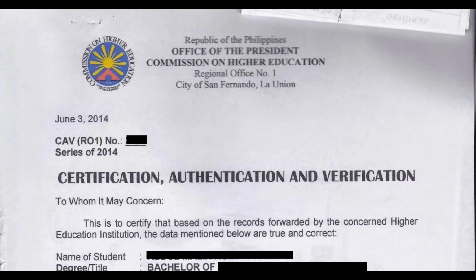On your bachelor's degree, you will need to get a CHED CAV, a certification, authentication, and verification from the Commission on Higher Education. Once you have the CAV on your degree, you will need to go to the Department of Foreign Affairs and get a red ribbon put on the degree to authenticate it for overseas use.